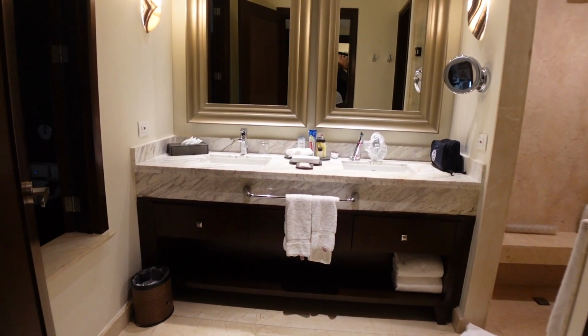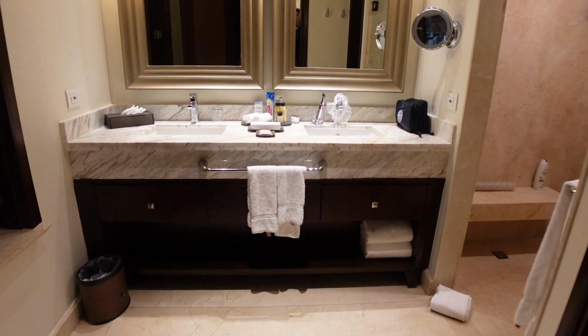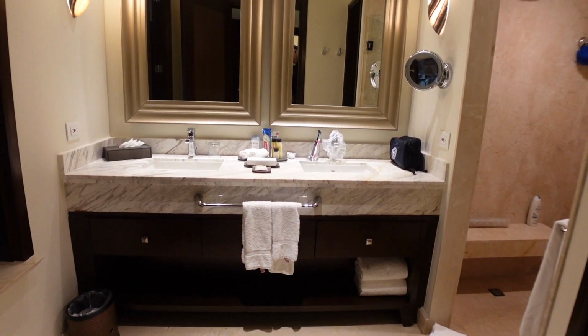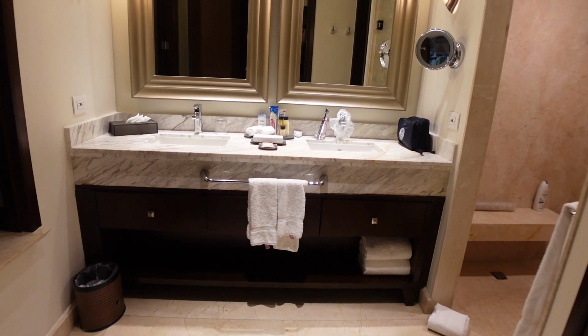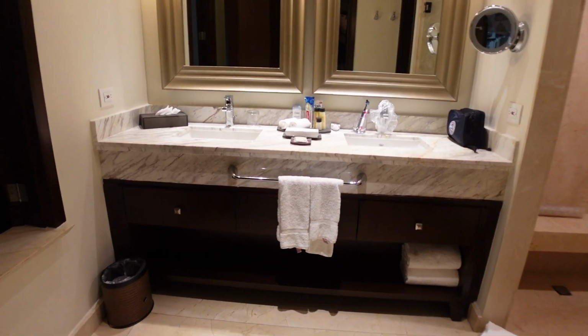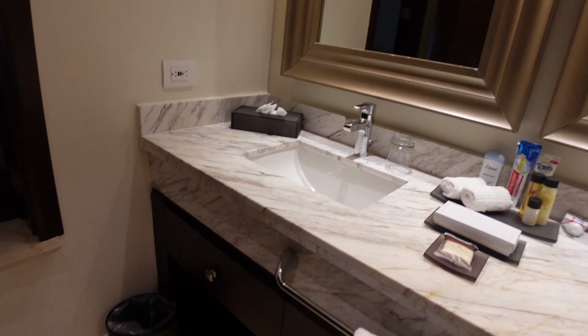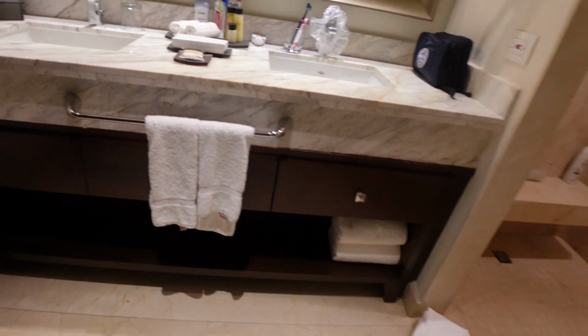And right across from it, you have the bathroom. It's a full-size bathroom with double vanities, and very clean, very bright. It's very beautiful and modern with the marble everywhere. They give you these towels. You don't have to worry about traveling with towels.